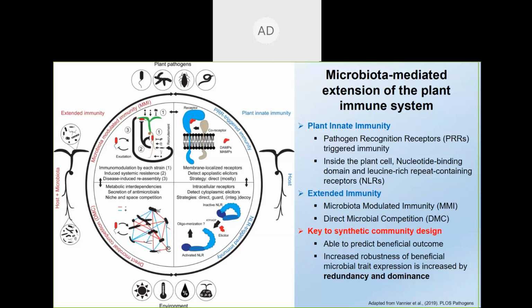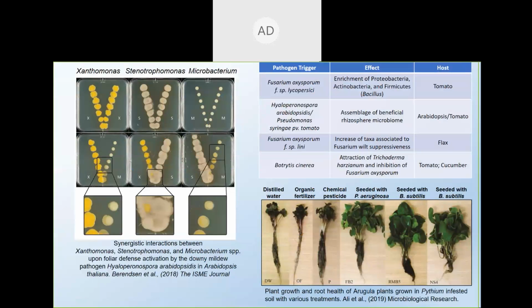So that brings me to my next point. These synthetic microbial communities can also act as biostimulants. Sorry, before I go to that, I just want to give you a quick example of how plants can recruit specific bacteria when they're under pathogen attack.